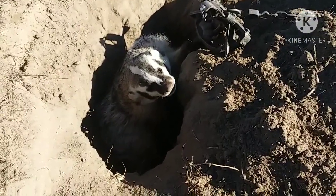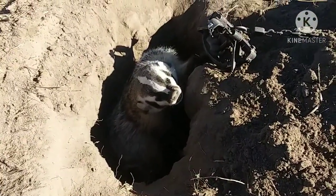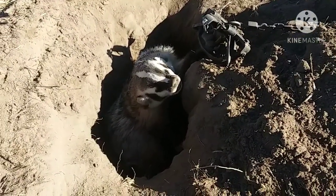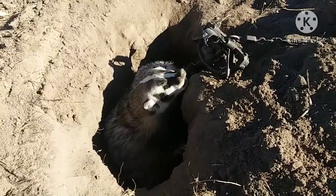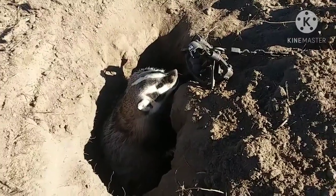Look at you. They're not even close to prime. So I'm going to try to shoot him in the lungs, keep his claws, keep the skull, and set this back up. So, all right, a coyote and a badger. All right, landowner's going to love this.